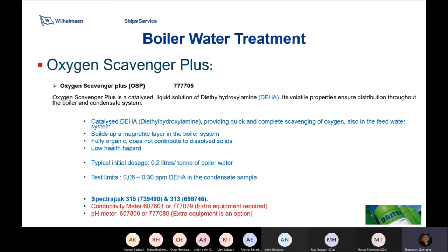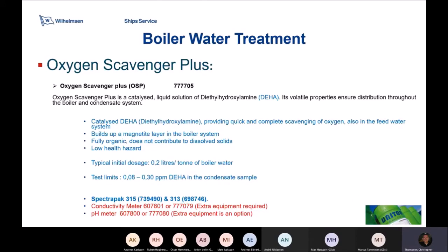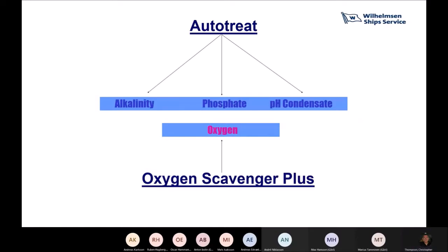Then the oxygen scavenger, which we use in DHA, and it also carries some amines. Those two chemicals together will cover, to put it one way, about 70% of our boiler chemicals we sell today. Even though we have such a combination here, Oxygen Scavenger Plus and Auto Treat covers about 70% of the ships we deal with today. So it's a very, very well used program.